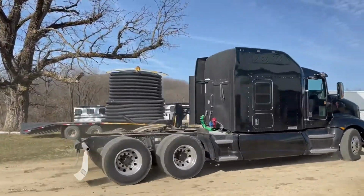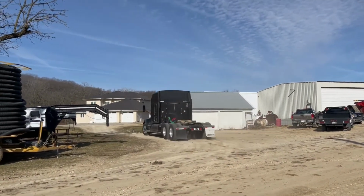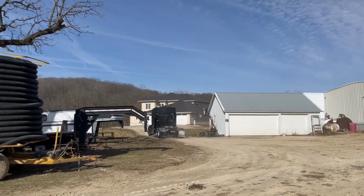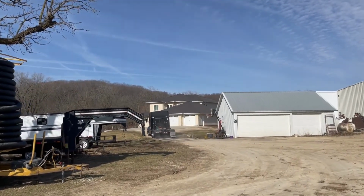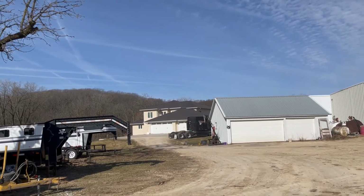Go by there, guys. So there's the demo on the 2013 Kenworth T660 sleeper truck. Like we said, guys, just short of 1 million miles, I guess, 28,000 hours, but definitely truck's been well cared for.